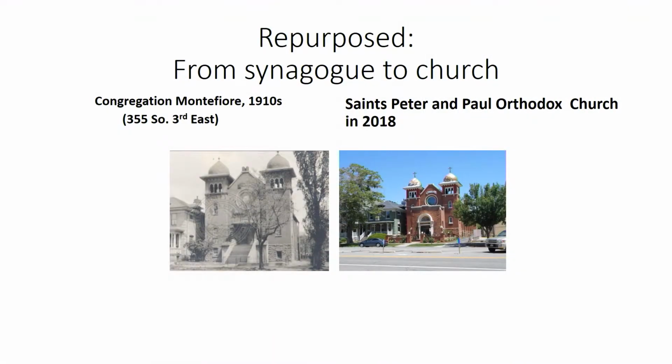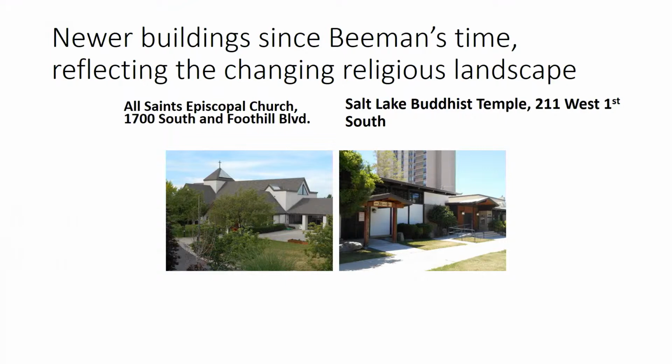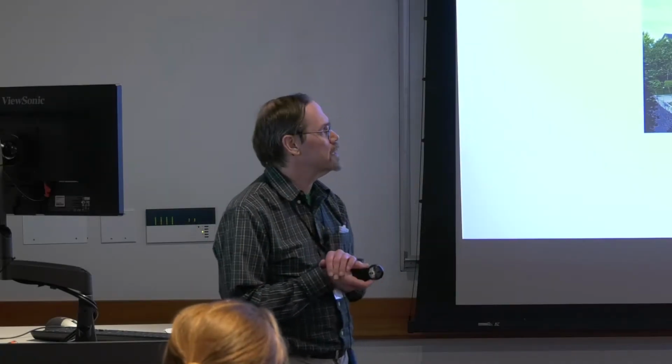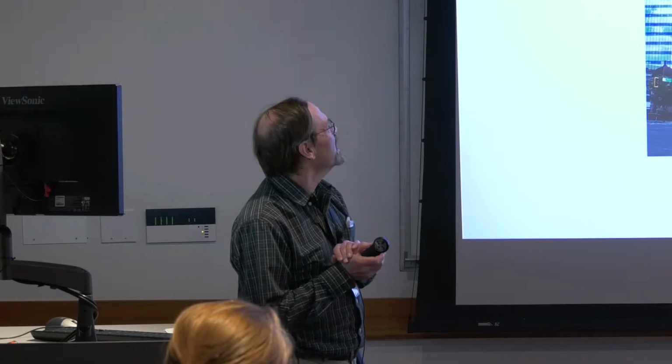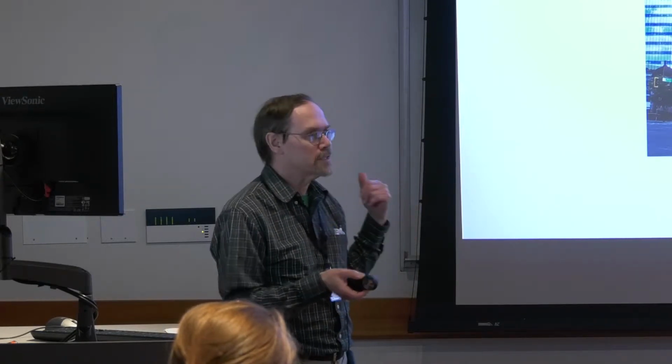One of my great interests in this area is how buildings get repurposed. They're the homes of a congregation for a while, and then somebody else comes in, in this case an old synagogue downtown that's now a Greek Orthodox church. So I would have to go out and take some new pictures, including buildings that weren't around back when these older photos were taken. Once I got started down that line, I thought, why don't I create a whole new collection of photographs showing the way the landscape looks today? So that's what happened: a centennial update on Newell Beeman's collection.